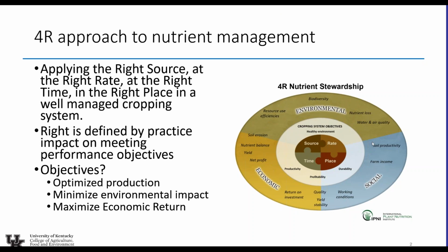Oftentimes we forget about this, but the outside ring of the 4R graphic indicates what objective we're trying to achieve. And those objectives can be varied. It can be optimized production or maximizing yield, minimizing environmental impact, maximizing economic return. So any of these are legitimate performance objectives, and there can be multiple rights depending on what your objective is.